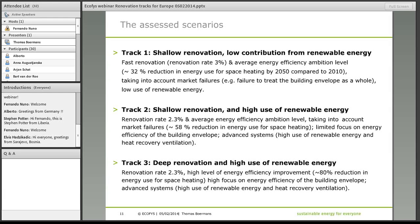The second track is called shallow renovation and a high use of renewable energy, because one could say, of course, if we want to reach 90% savings, we might do that with doing not so much on energy efficiency, but do it all, let's say, with renewable energy to make the target happen.